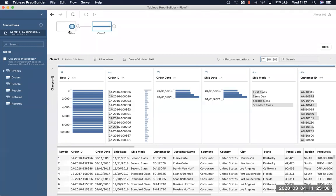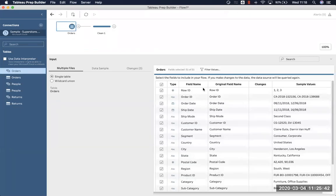So here I've loaded in exactly the same data. We've got our orders data. You can see I've got all of the common fields coming in. I haven't renamed everything to try and keep this nice and clean. I've even left row ID in that sometimes gets hidden when you load Superstore into Tableau Desktop. We'll come back to our row IDs later. I'll show you how to actually go and form those now within Tableau Prep.